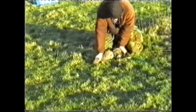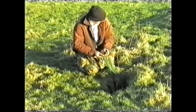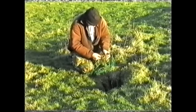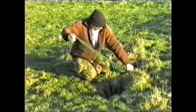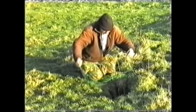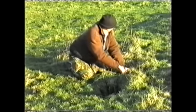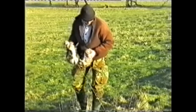Oh, there's... Have you ever seen that before, gents? Two in the same net? Double goodun. I'll just have a bit of a giggle here while David gets both out with the net.